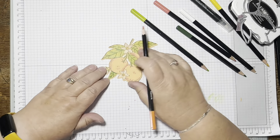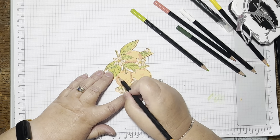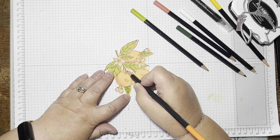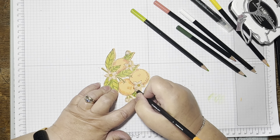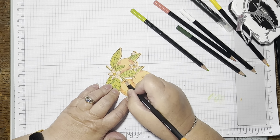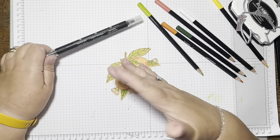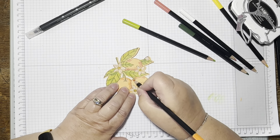And then I'm going to go in with the pumpkin pie and just kind of scribble a wee bit more coming out from where and amongst where I've put the Calypso coral. I'm just scribbling this. I'm not even trying to blend them in or anything, because I am going to use the blender pen that we have. Stampin' Up have these blender pens which smooth out your watercolouring a bit, your watercolour pencils.